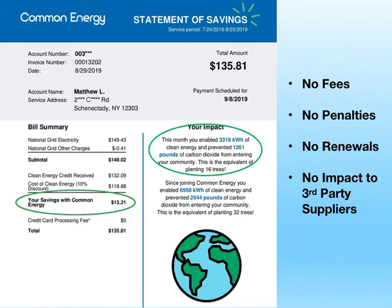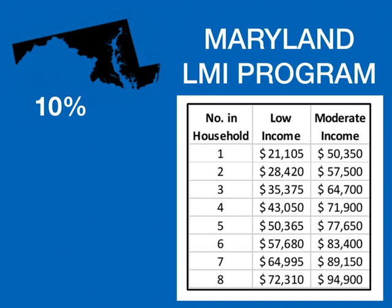If you move, you can take it with you as long as you are staying in the footprint of Common Energy and the solar farms. This is not a third-party supplier. It has no impact on third-party supplier. If you're with a third-party supplier now, you stay with them, nothing changes. You're just getting a flat 10% savings. That's it. So in Maryland, everyone at a minimum gets 10%.